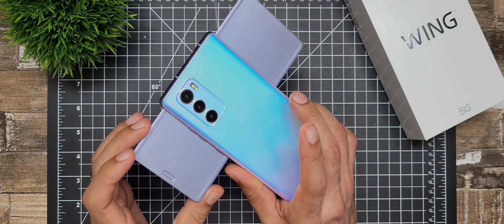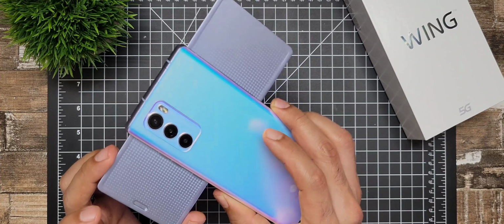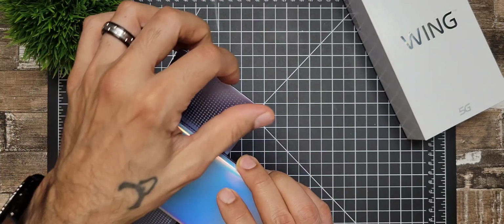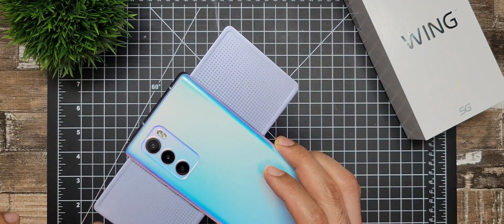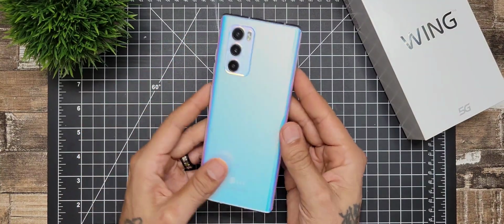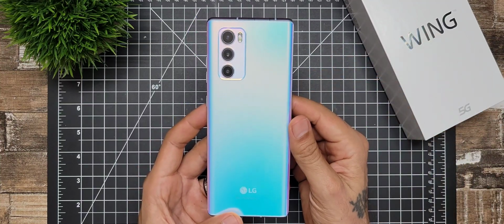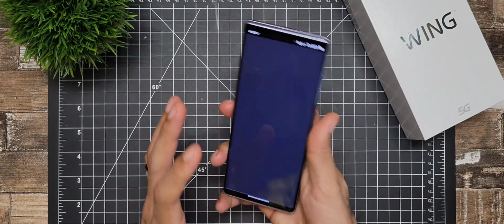Really nice build. The color on here is the Illusion Sky, I believe. Really nice color. I love the design and these little pixelated dots on the back to give you that little bit of a nice feel to it. So really nice. There are some little bits of scratches from it scratching along the frame, but nothing serious. It has actually held up pretty well, but this is just a really nice, beautiful color. It does come in an Aura Gray, so if you want something a little less flashy, probably go for the gray version. But this one is a really nice flashy color, and it feels really nice in the hands.